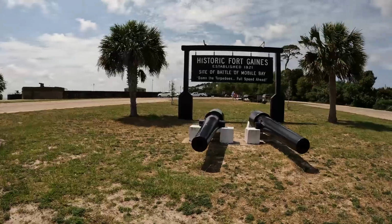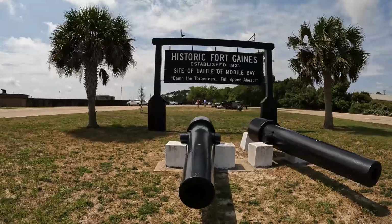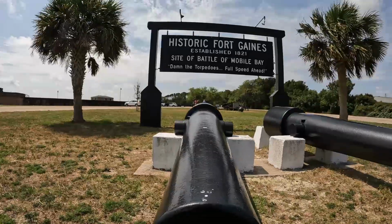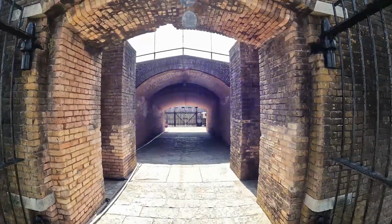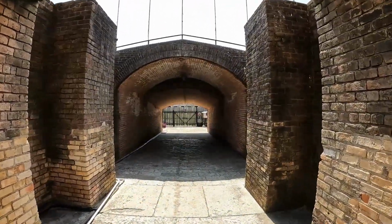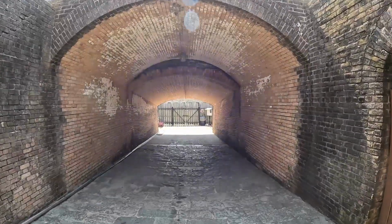Farragut is famous for his command during the battle, yelling, "Damn the torpedoes, full speed ahead." The Union Army and Navy bombarded the fort for 3 days. Colonel Charles Anderson finally surrendered, after realizing that they could not defeat the Union troops, on August 8th, 1864.